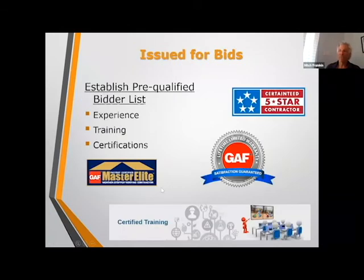Now we've done the specifications, then how do you select who it's going to bid? My theory is pretty simple. We will not send something out to bid to anybody who we ever have had a bad experience with, because if the contractor does a good job, it makes us look good, it makes the manager look good, it makes everybody look good.